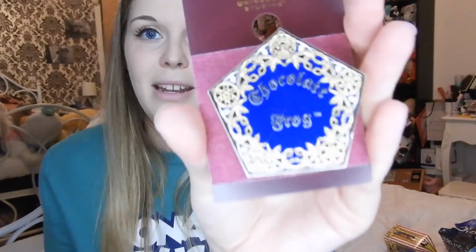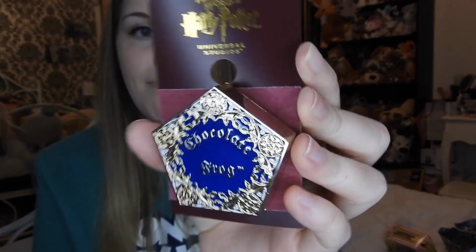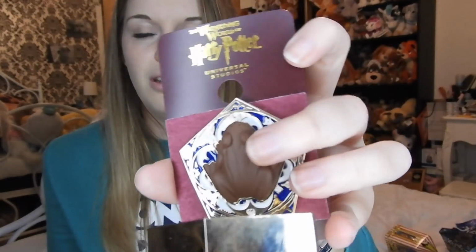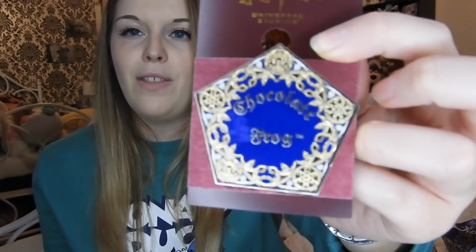I also got this pin, which is the chocolate frog, but it's amazing because it's magnetic and it opens up and the chocolate frog is in there, and he's 3D and he smells like chocolate and he feels like chocolate. Like, I don't know how they've done it, but it's really good and it's really, really heavy. That was $14.95, that pin.